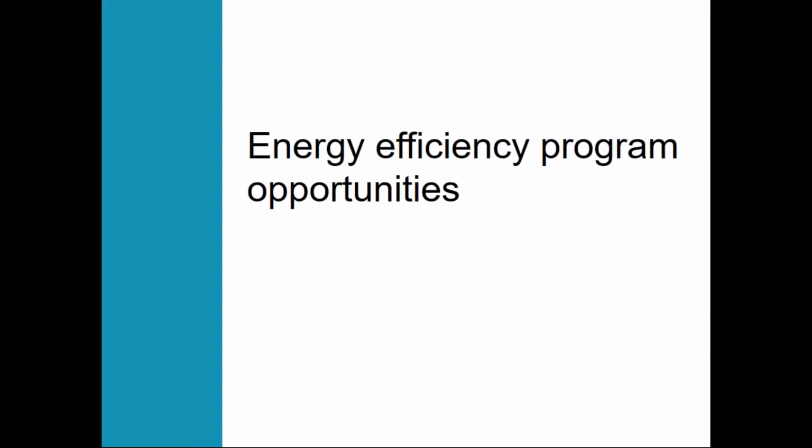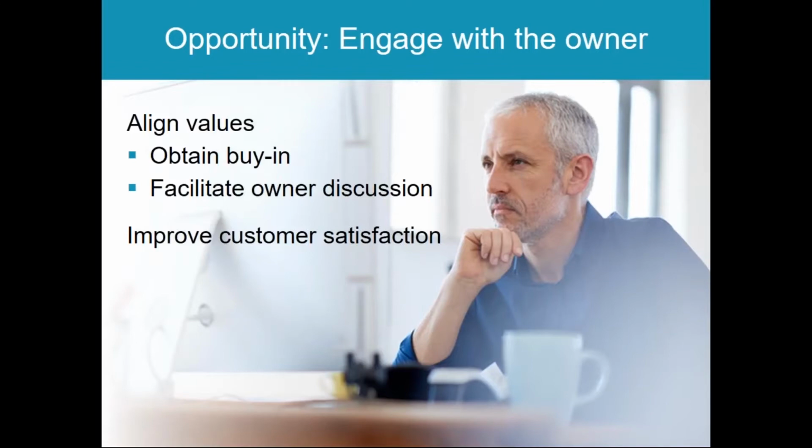Because in the end, our pilot was able to affect a handful of projects, but what we'd like to see happen in Minnesota is potentially for elements of this to be embedded into programs so that it can live on and affect many buildings. So let's cover just a few of the opportunities that we saw for programs.